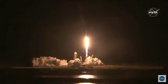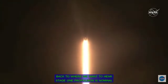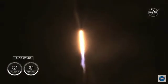And Resilience rises. Not even gravity contains humanity when we explore as one for all. M1D propulsion is nominal. That's the word we want to hear. Stage 1 propulsion is nominal. 30 seconds into this historic mission, flying crew on board Dragon and Falcon 9. Stage 1 is preparing to throttle down.